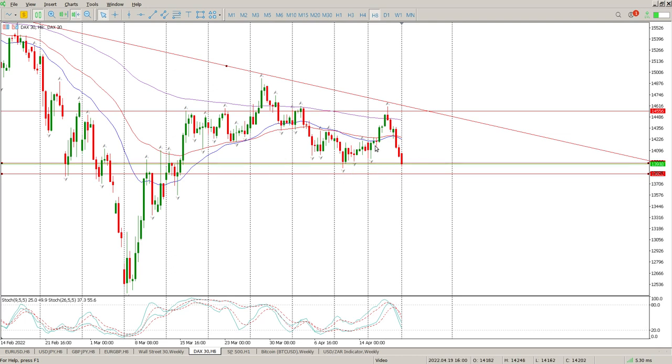What I'm anticipating is that we find a base somewhere, and then we just range while the central bank starts sorting their nonsense out, politicians sort their nonsense out, and the market just treads water. That's what I'm anticipating. And if you look at the 8 hour, we are definitely in a zone that we need to be paying attention to. It is a yearly high right there, 13,950. And then just below it, there's quite a lot of support at 13,822. So this is an area where I would expect buyers to come in. I don't expect the sellers to gain control just yet in this area.